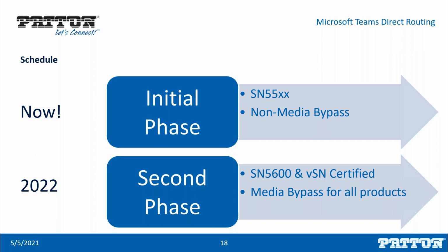What we're working on is our products that do not have DSPs and currently don't support transcoding through DSPs, since that's a requirement of the MS Teams certification. So those are things that we're working on now on the SN5600 and the virtual smart node. And for all of our products, we're also investigating or working on the solution to support media bypass.